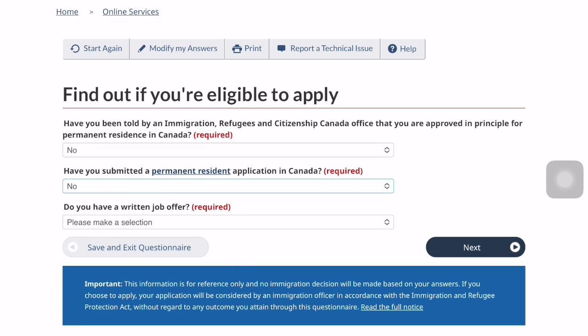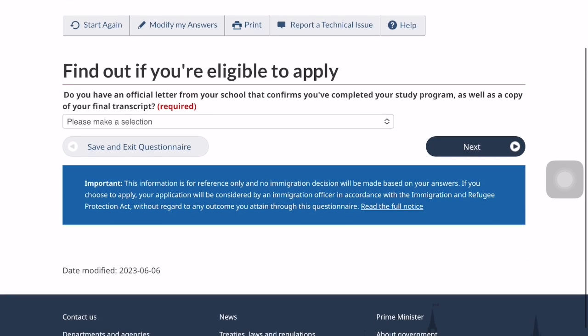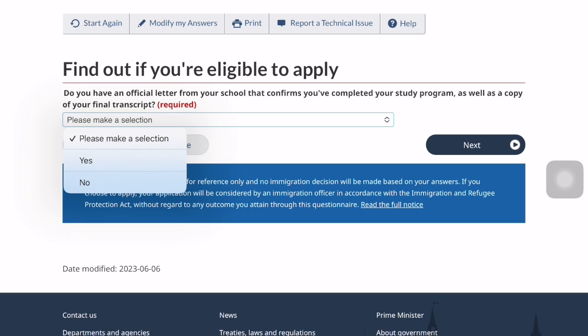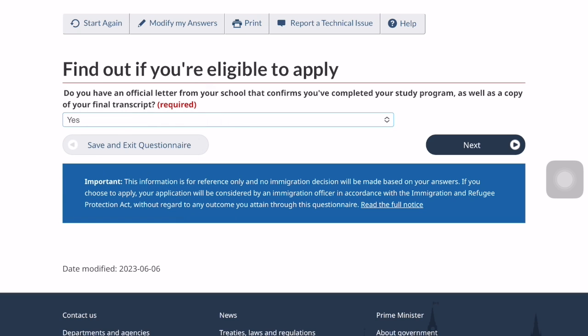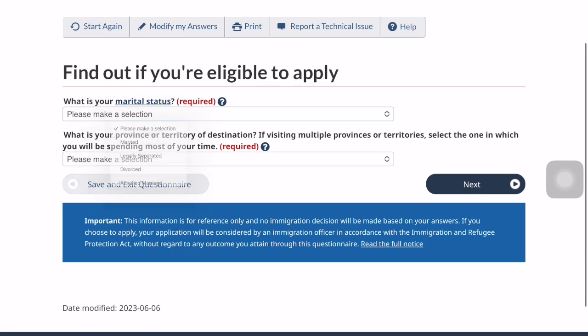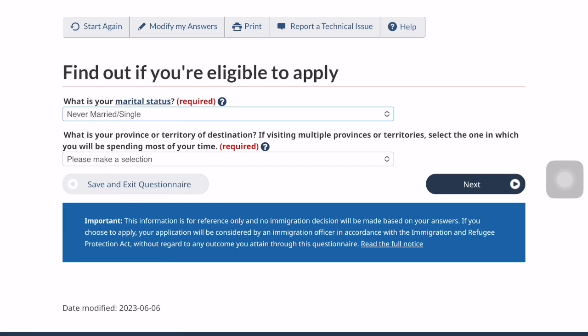But on the last question regarding your written job offer, I would like to emphasize that you do not need a job offer for a PGWP application. If you have a copy of your official letter from your school that confirms you've completed your study program, as well as a copy of your final transcript, then say yes. If not, then click on no. This page is asking you for your marital status as well as the province or territory of your destination. Hence, you can answer according to your situation.